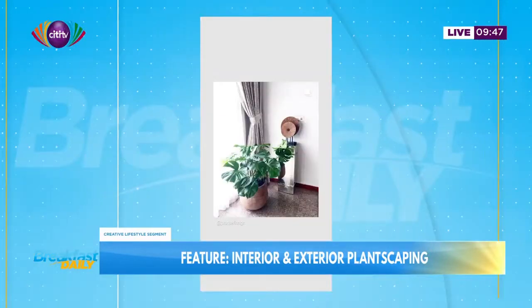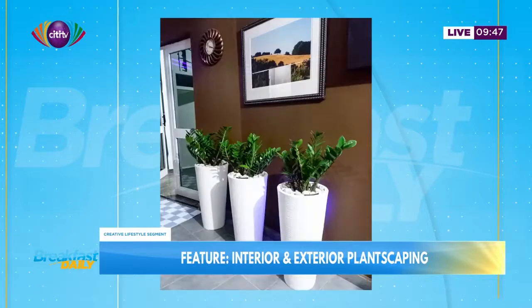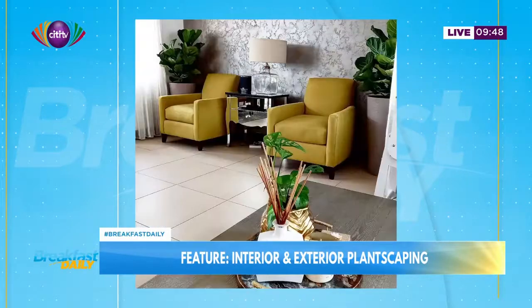I got myself a little apartment. I was just moving and I said, I've always wanted plants, but now that I have my own space, let me try putting one or two. And I love to take pictures. So then I took... So we're looking at some pictures of your work there. Yeah.